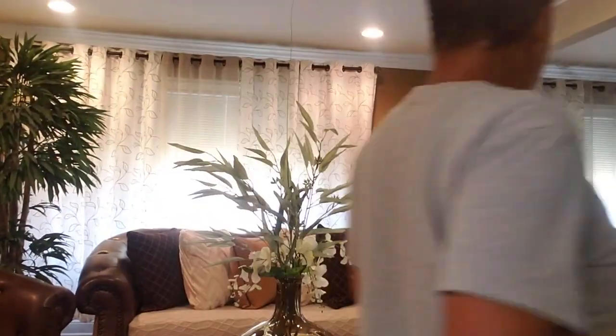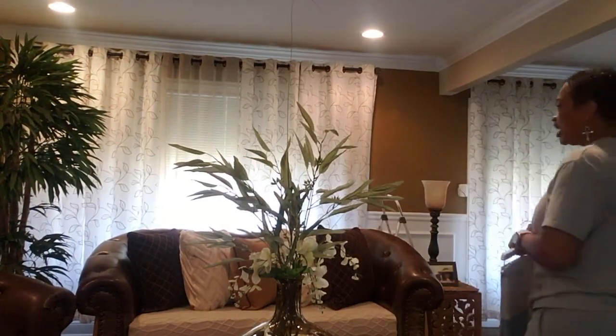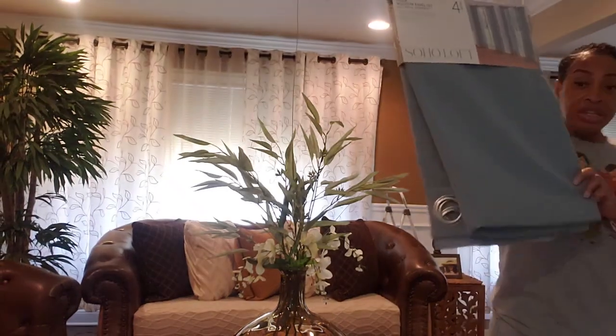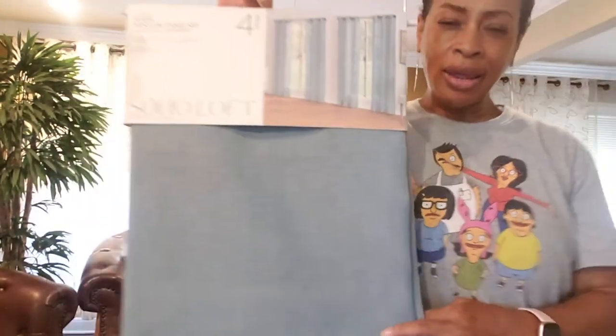Let me show you how good they match with both rooms. All right, guys, we are in my front room, dining room, kitchen, and I am going to combine both of these rooms with these curtains. I'm trying to add a punch of color.